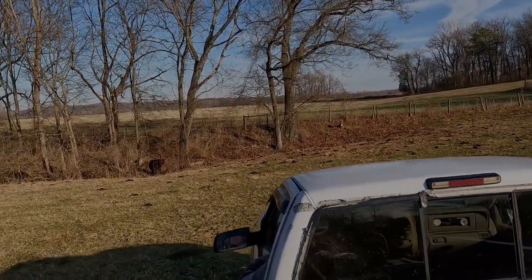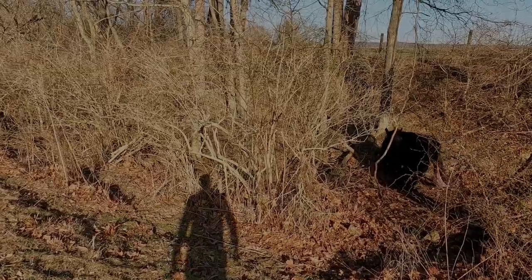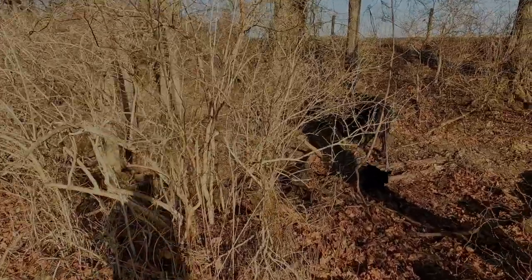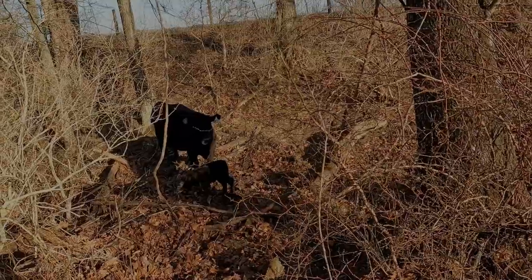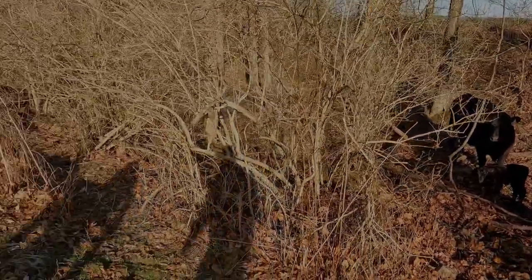Looks like we got a new one over here. So he's a bull calf, so we'll come back in the morning and band him. Well, I guess we're gonna give up for today.